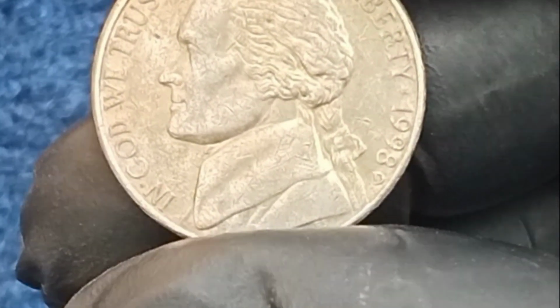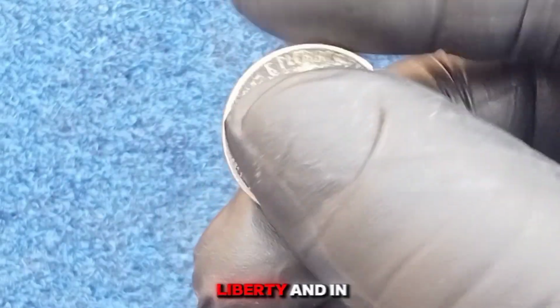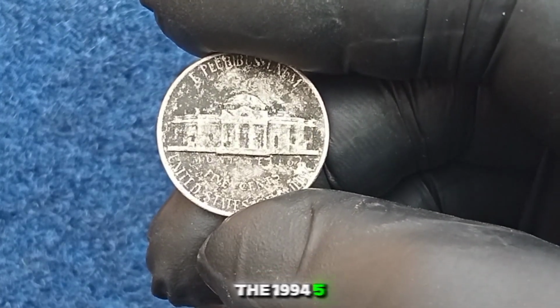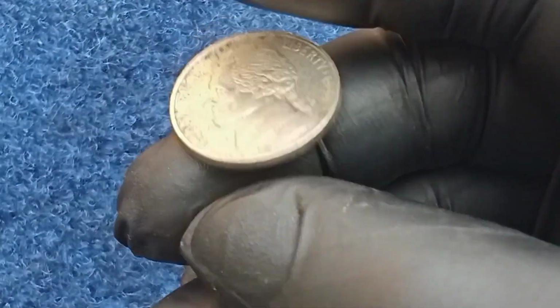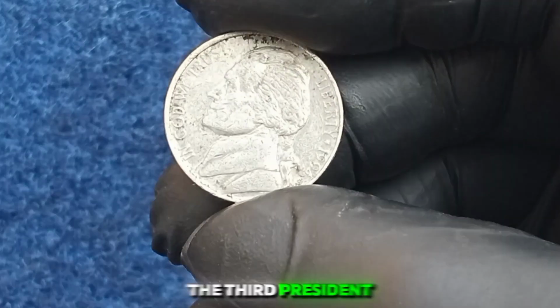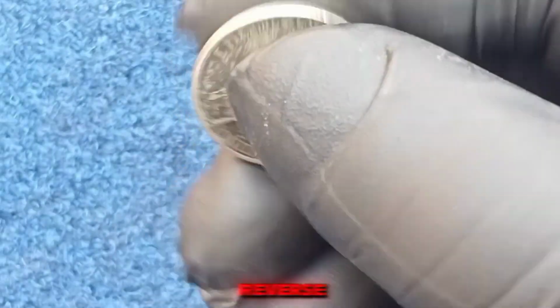The 1994 5-cent United States coin with the inscriptions Liberty and In God We Trust. This coin is a nickel, and here's the detailed and complete information about it. The 1994 5-cent coin is a nickel, part of the U.S. currency. It features the design that has been in use since 1938, which depicts Thomas Jefferson, the third president of the United States, on the obverse and his home, Monticello, on the reverse.